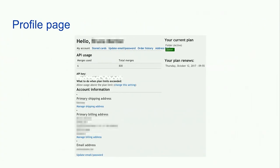And then we have the beautiful profile page, which is most important in that it shows them their usage so far. And when they have to pay again, that your plan renews thing at the right, and then like little other stuff that I just didn't take off of the page. You can see some of the very nice theming jobs that I've done on here. It's very developer oriented.